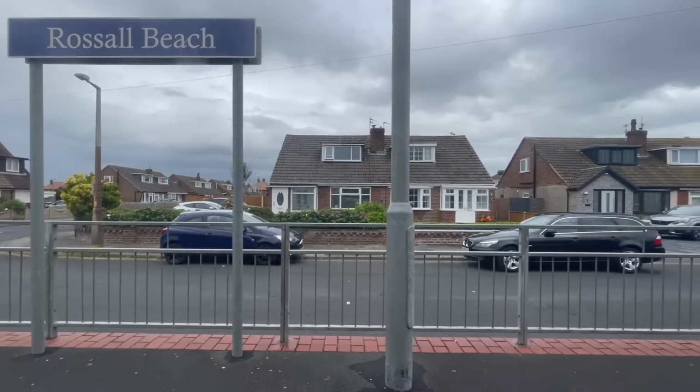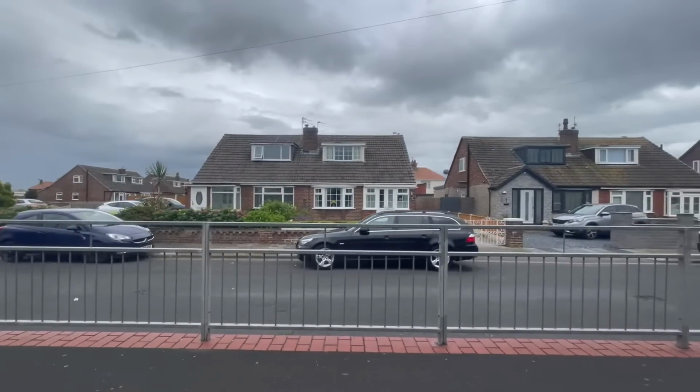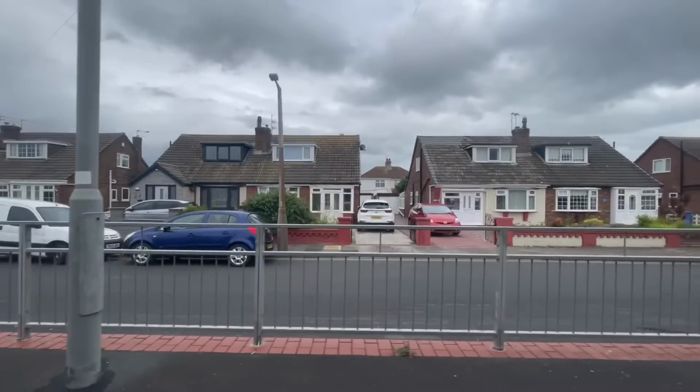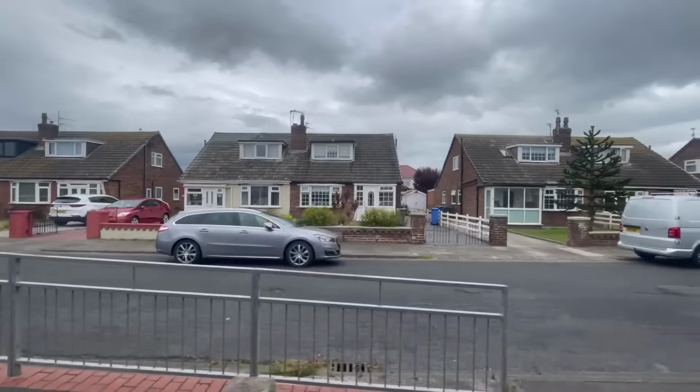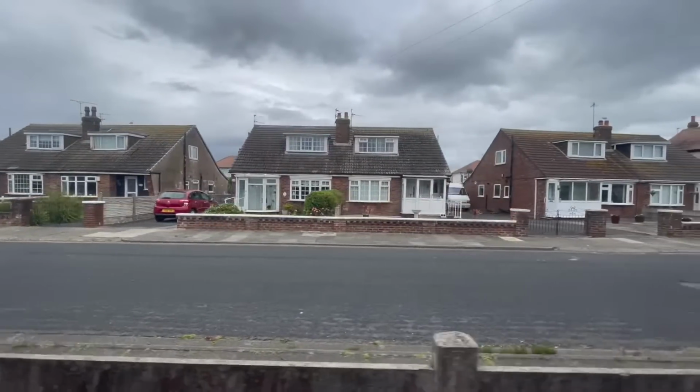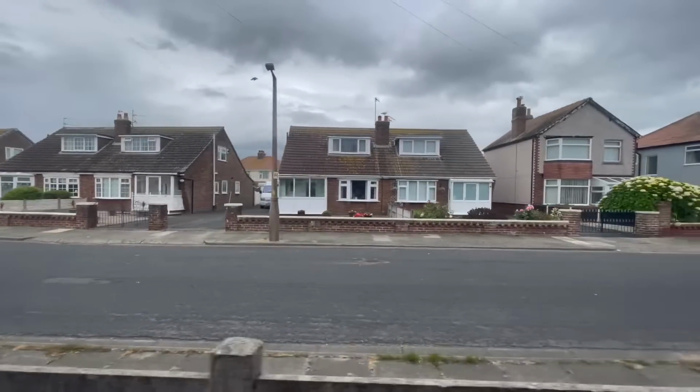Press the stop button when you wish. As I said in the first video, this is a very popular place for people to come and retire here, up here to Cleveland. Very handy for Blackpool on the tram, of course.